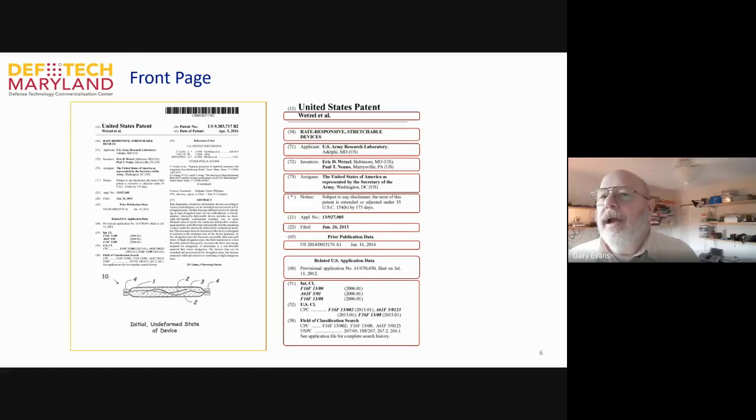So although I didn't highlight it, below that notice, you can actually get the number of the patent application on which this was based.